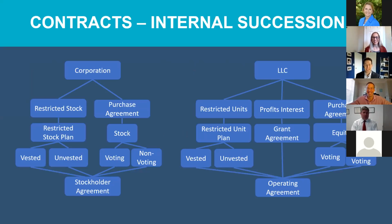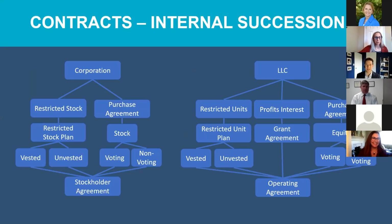So I want to do a couple things here. One thing that I want to do is briefly explain what business owners should have in place in advance of approaching buyers for the potential sale of their business. And then the second thing I want to do is walk everyone through what to expect in the process of selling, which I'll break down and split between an internal succession and an external succession, or sale to a third party.